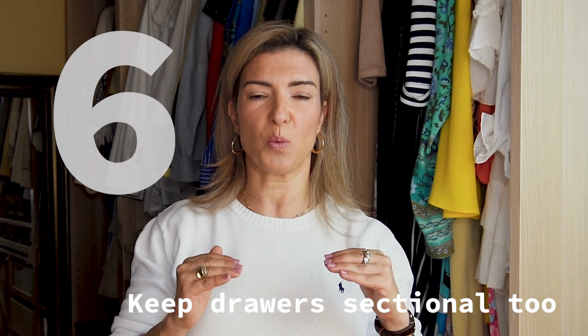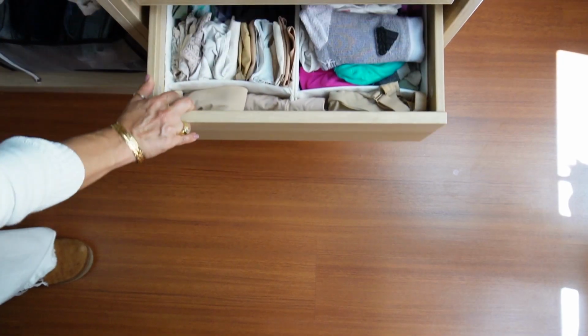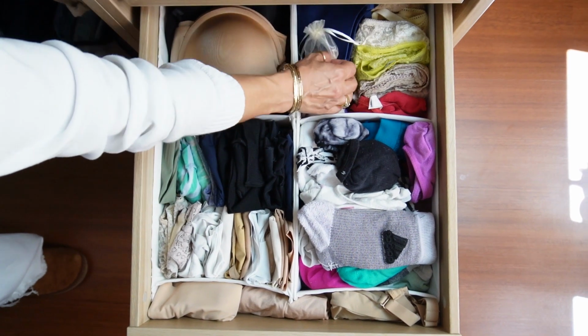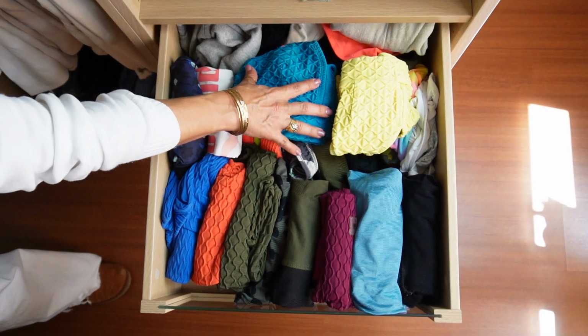The same goes for drawers. Keep drawers sectional as well, so have a drawer for your t-shirts, a drawer for, say, your knits, a drawer for your underwear, of course, that is very important, and make sure that that one is very tidy. I have a fitness drawer as well, so I know exactly where to go for my fitness wear. Keep things tidy, it will make your life a lot easier.